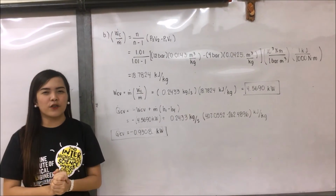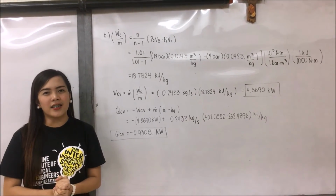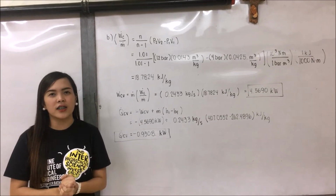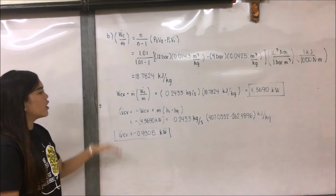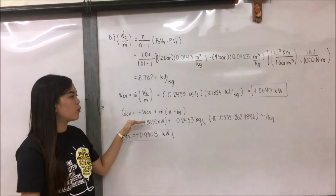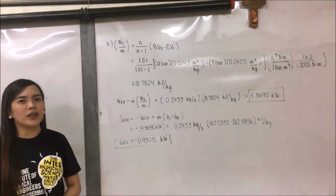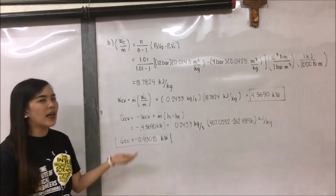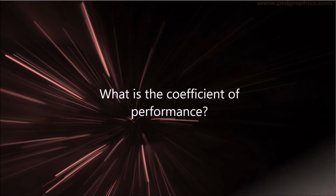And for the heat transfer rate, we will now be employing the energy balance equation, and it is assumed that kinetic energy and potential energy are negligible. And cancelling those out will leave us with Q equals negative W plus m delta H. And substituting all those known values will give us a value of negative 0.9308 kilowatts.